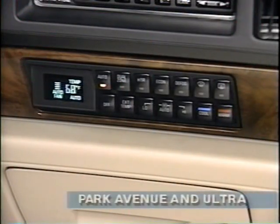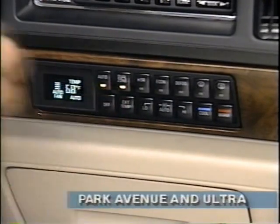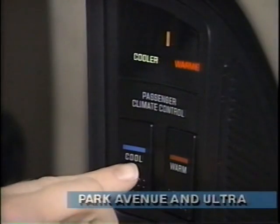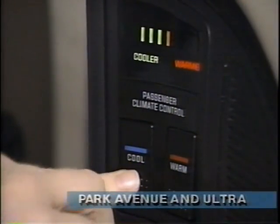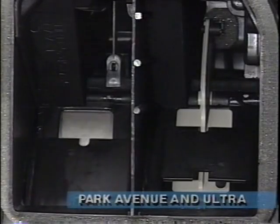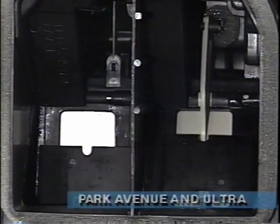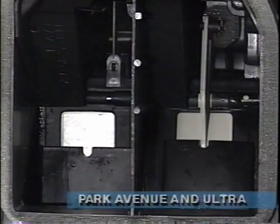Standard on the Ultra and an option on the Park Avenue is dual zone climate control. Dual zone is also an automatic climate mode. It differs from other automatic systems in that dual zone contains two air temperature valves. One valve regulates air temperature to the driver's side and one regulates air temperature to the passenger side of the vehicle.